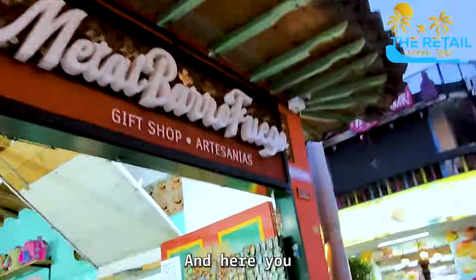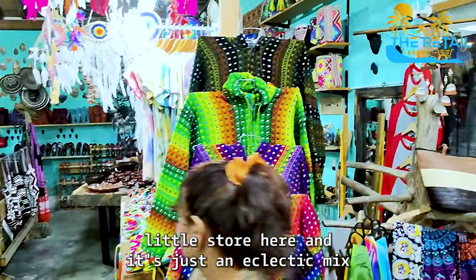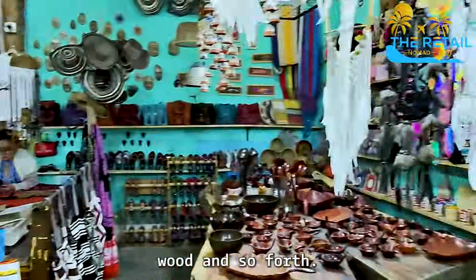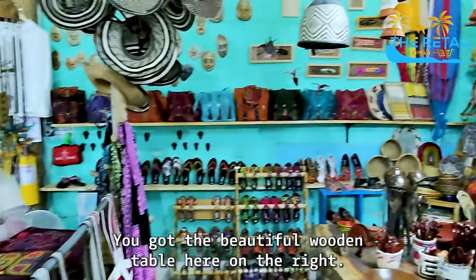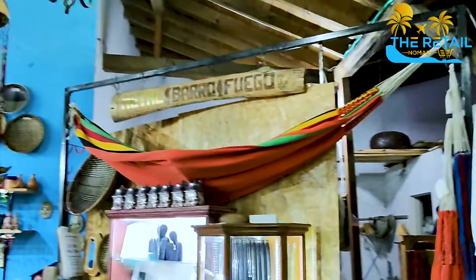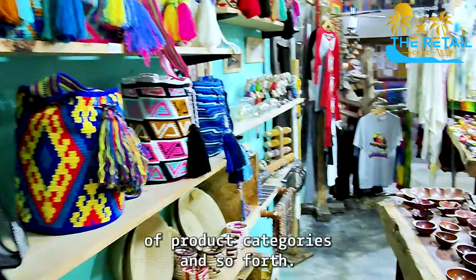Appreciate the input. And here you see just cruising down the street, jumping into another little store here. And it's just an eclectic mix of these colorful products and the local artisan mix of pottery, wood, and so forth. But I love their merchandising strategies. You got the beautiful wooden table here on the right. You got shoes and shirts and hats and a hammock. Yeah, it's just an eclectic mix of many different styles of product categories and so forth.